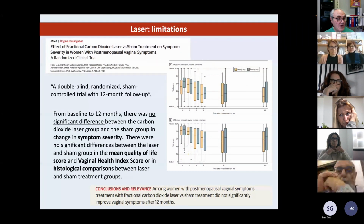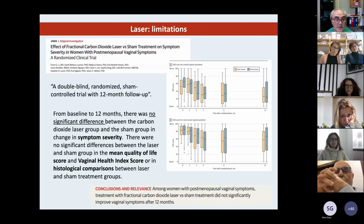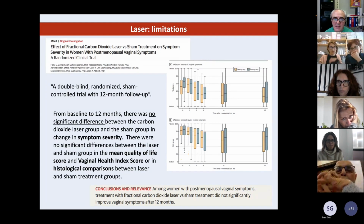This is in women in physiological postmenopause, showing that the administration of laser was not better than local moisturizing agents in the long term in improving the symptoms. And this study performed in postmenopausal women was also confirmed recently in a JAMA publication by Castello Branco, showing the same result also in women who are breast cancer survivors. So basically, laser is effective, but its efficacy is not really greater than a chronic moisturizing agents administration.